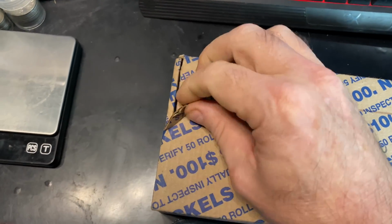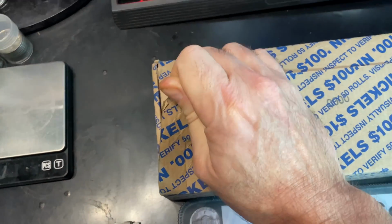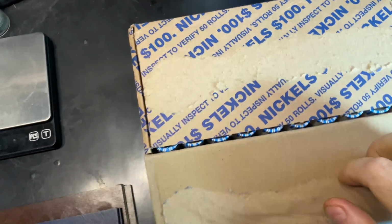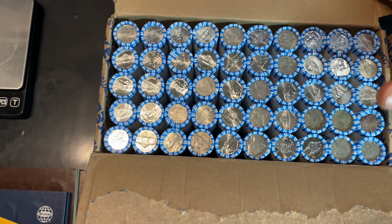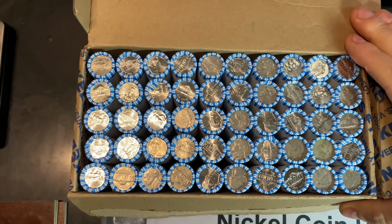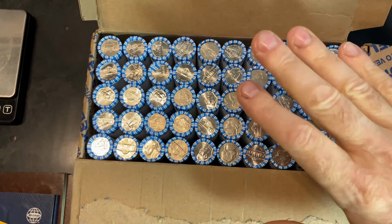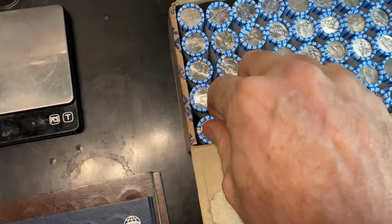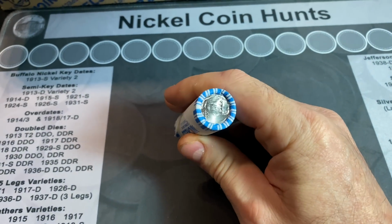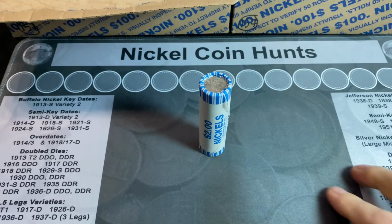I'm curious to see how bad it looks on the top side, because like I said, the bottom side did not look that good through the hole. So curious to see what it looks like. Yeah, we've got a lot of brand new nickels in here. So this is going to be a tough box. That's why we're kicking it off with it. Still never know though. You could always find something, even if the box doesn't have a lot of things in it. All right, let's get to hunting.